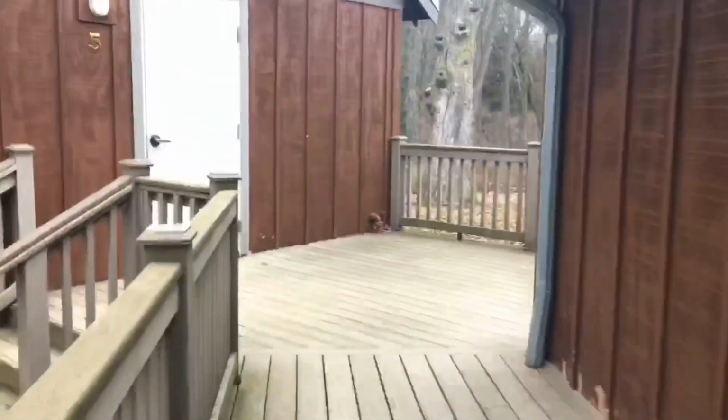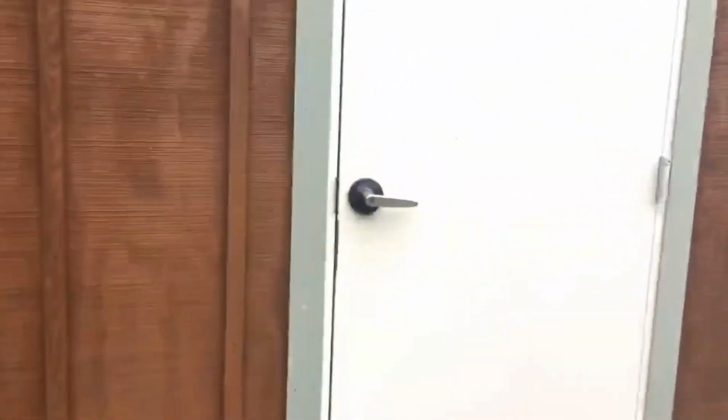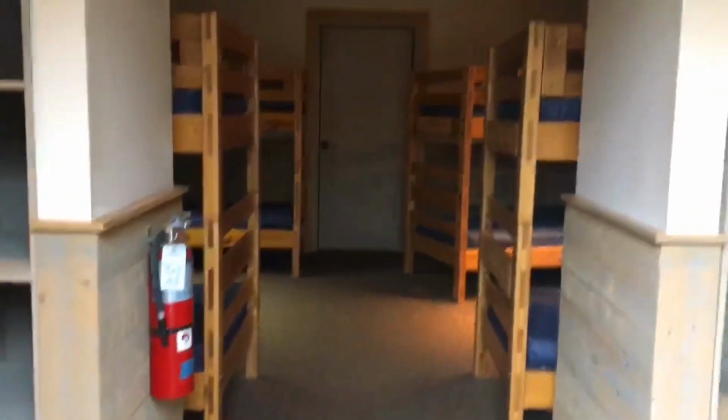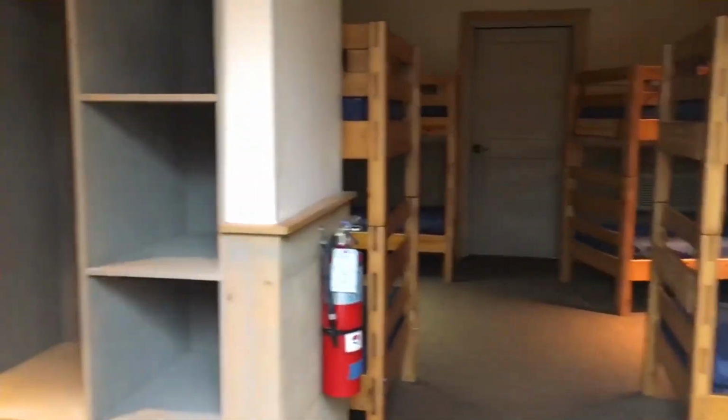All right, so now we'll go check out one of the sleeping pods. Each one has a different capacity, so either 8, 4, or 12. And this is one of the 8-person pods. So you can see the bunk beds as well as lots of great places for storage.